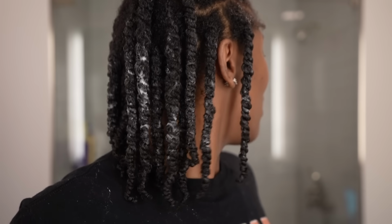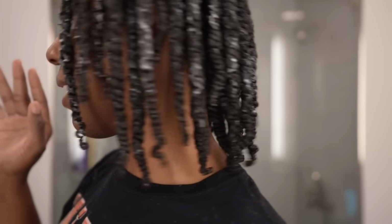The coils and the ends of my hair look so nice and juicy and defined. I am so excited, y'all. So I will see you guys when it's time to take my hair down. What up, beauty gang? So we are back.